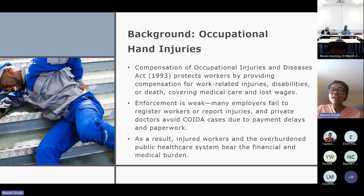Currently in South Africa, there are no policies to protect consumers. However, policies do exist to protect workers who sustain accidental injuries at work. In 1993, the Department of Labor introduced the Compensation of Injuries and Diseases Act to establish a compensation fund that covers workers in the event of sustaining an injury during work.